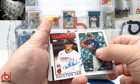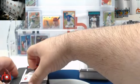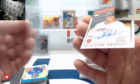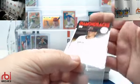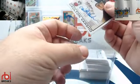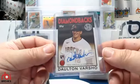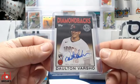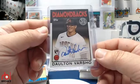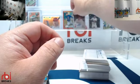I think that is ink. That's what I thought. That for the Diamondbacks. Dalton Varsho rookie on card. Autograph. For the Diamondbacks. Dalton Varsho rookie. Unnumbered, but on card. 86 design. Blue ink. We go for an auto.